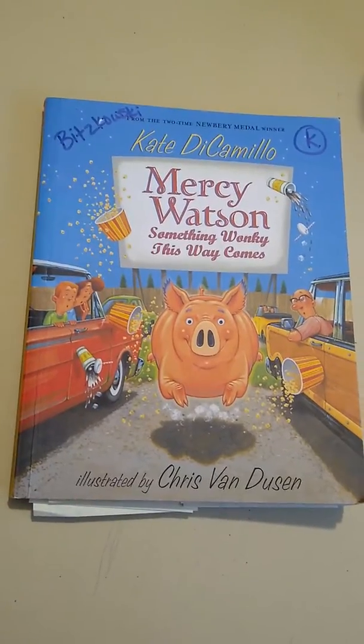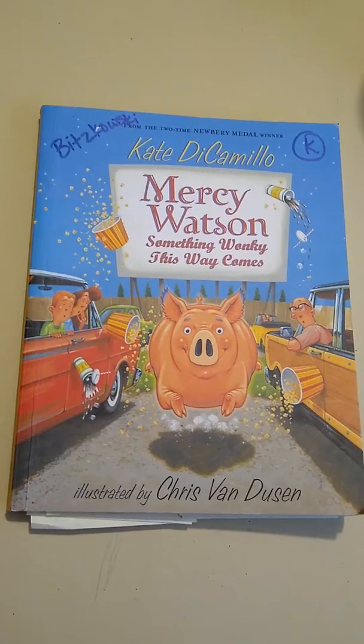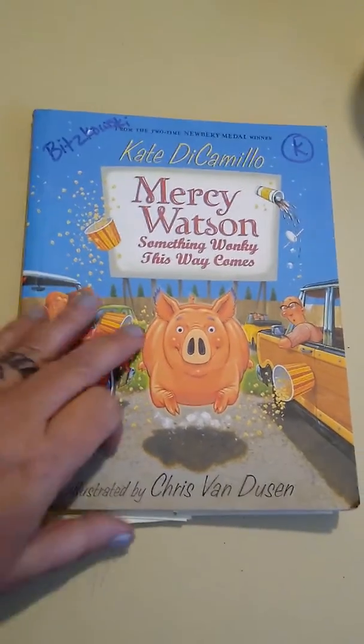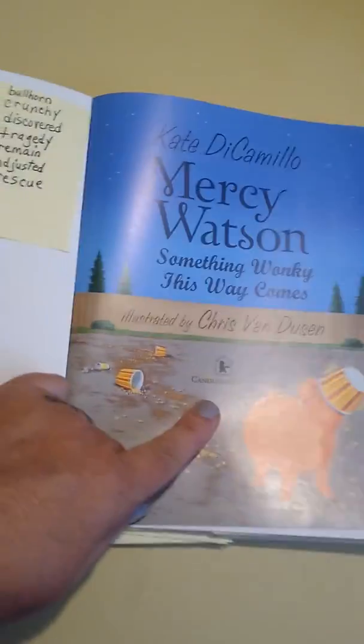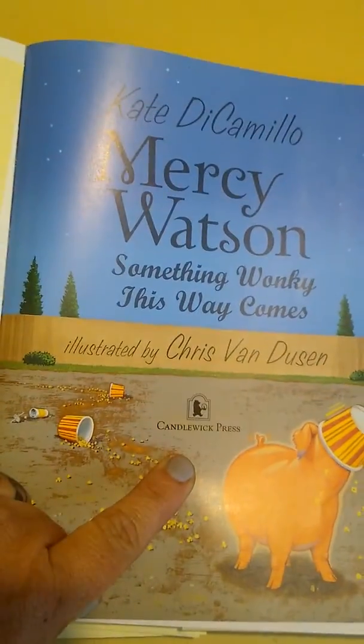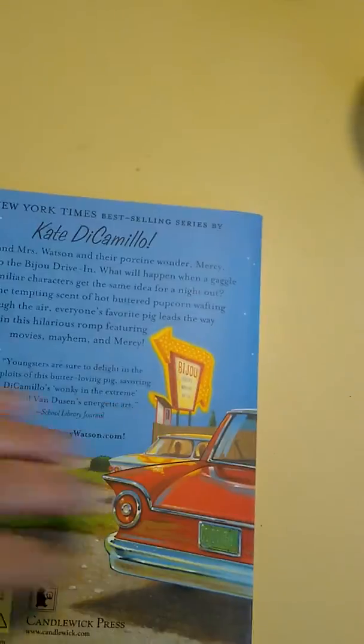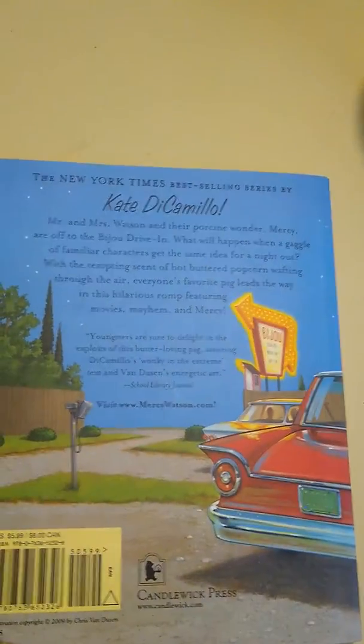So this is our little introduction, Mercy Watson, Something Wonky This Way Comes by Kate DiCamillo, illustrated by Chris Van Dusen. We are reading this with permission from Candlewick Press, and this is for the sole school purposes of my students at J.D. Parker Elementary School.